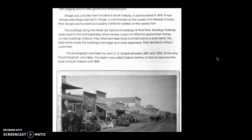The buildings along the street are typical buildings at that time. Building materials were hard to find and expensive. Store owners could not afford to spend their money on new buildings. Instead, they attached false fronts to small rooms or even tents. The false fronts made the buildings look larger and more expensive. They did this to attract customers.